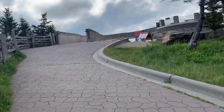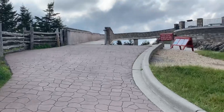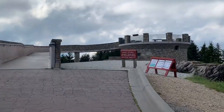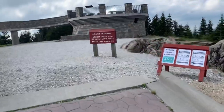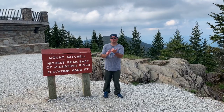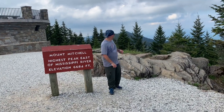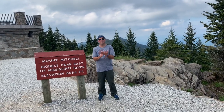A lucky day today on the return trip. It's not often you get these views up here to yourself. This completes our trip, Marianne and I, on the Black Mountain Crest Trail. Six summits. We started in Mitchell, number one, east of the Mississippi. Went to Mount Craig, number two, then Big Tom.